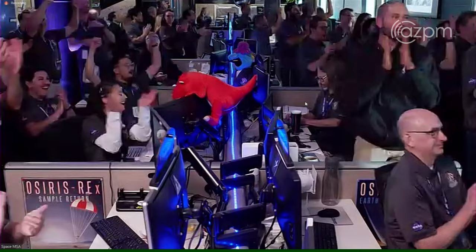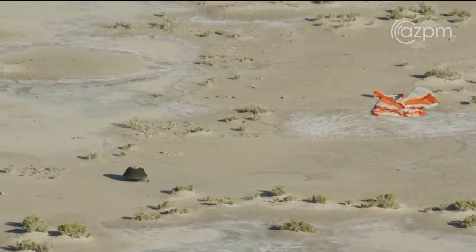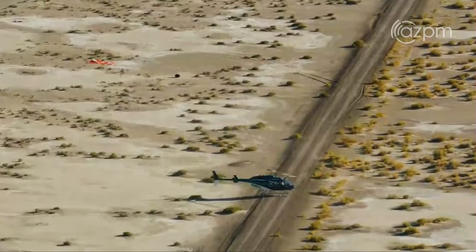And you can see now the SRC. At last, we have a visual of it on the surface of the Utah Test and Training Range. And there is landing of our first helicopter at the site, and the rest of the team is closely behind, ready to land at the recovery site to begin operations.